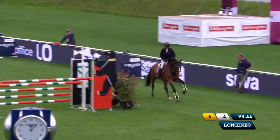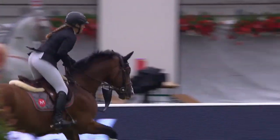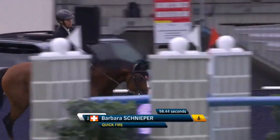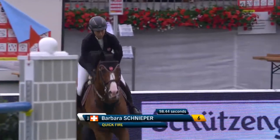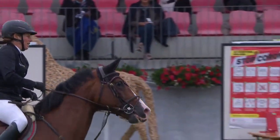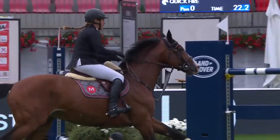It's into sixth place on 98.44. Frustration with that four added, because without that, would have put her into the number one spot here in the Land Rover Speed and Handiness class. But into sixth place goes Barbara Schneiper with Quickfire, 98.44 with the 4 seconds added.